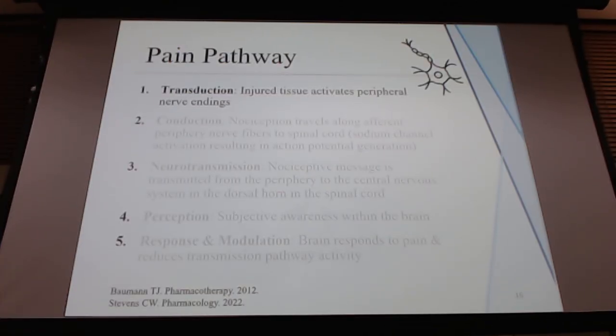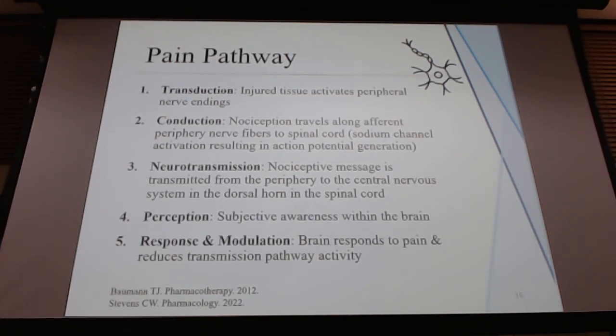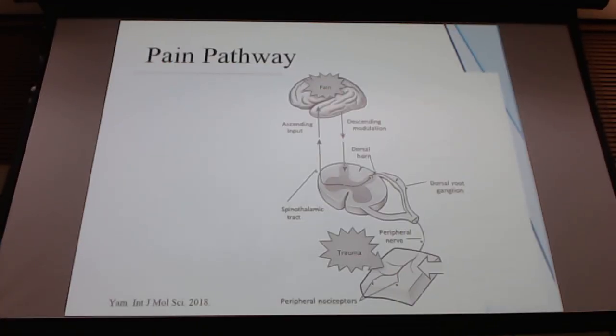Alright, pain pathway. I'm going to skip this slide and go to the next one here. So this is the exact same thing, just with pictures instead of words, because I'm a visual learner. So the first step is we have some sort of injury that happens. That is called transduction, where we have an injury, and it's going to send it to our peripheral nerve fibers. Okay, where transduction is that step there.